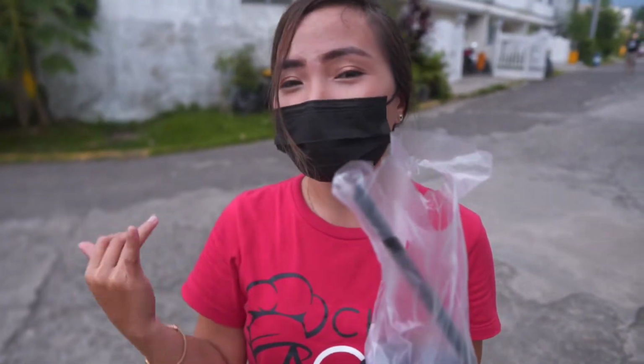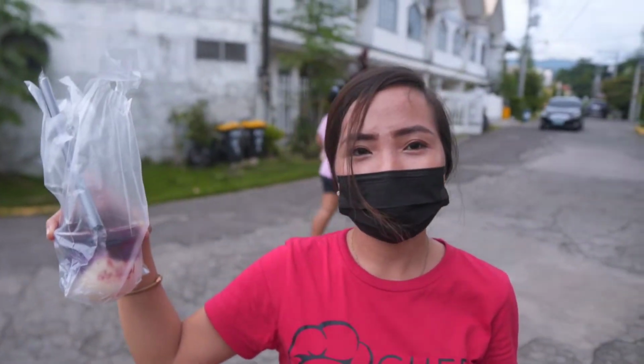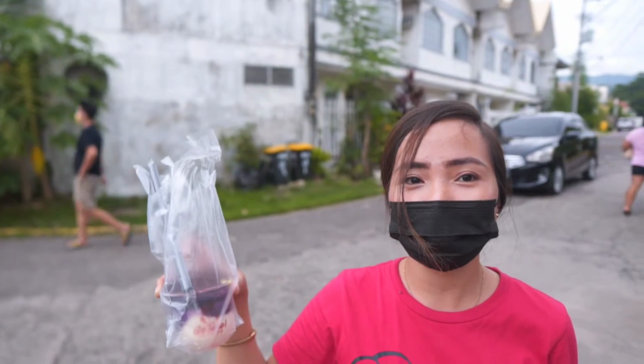We also have natte classic. We also have mango graham. And pandan and choco coffee jelly and strawberry. Normally the small size, if classic, it's 40 pesos, and if you add a flavor, add 30, so it's 70 pesos. For the large, if classic it's 70, add 30, 100.